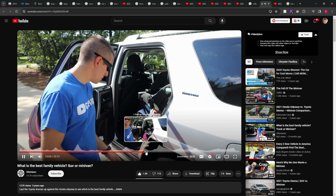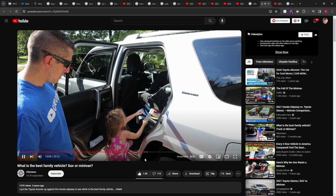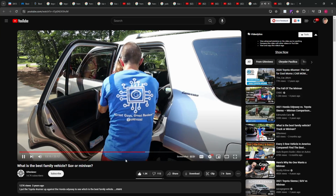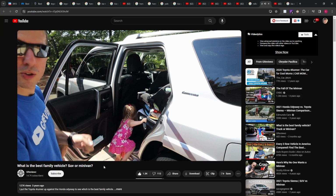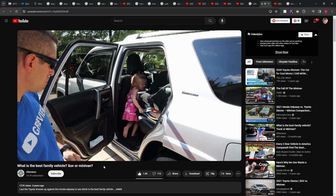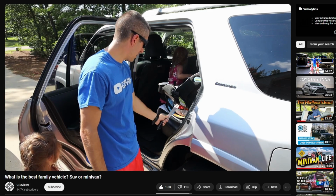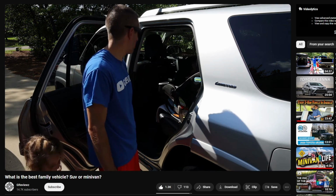All right, here's my 4-year-old. Get up in there, hop up. All right, you hop down. And again, compared to the 4Runner. This is my 2-year-old. So both of them could get in. Obviously, they have to use the latch point strap. I don't use that. I just use the actual seat belt, which I feel a little more secure with.